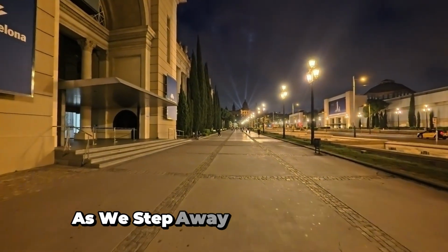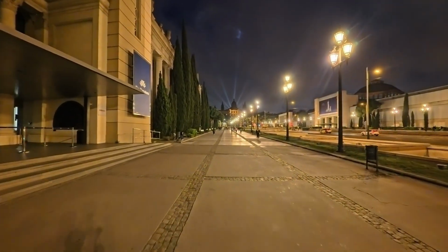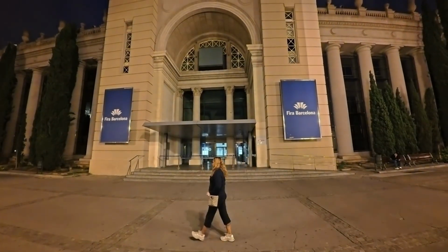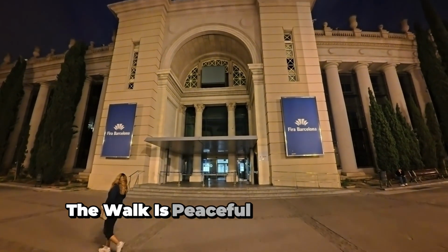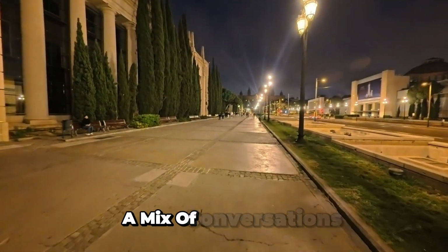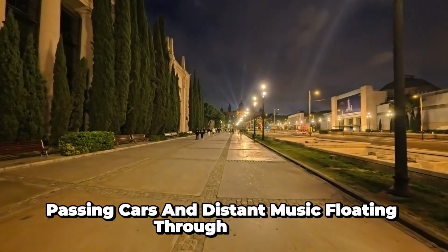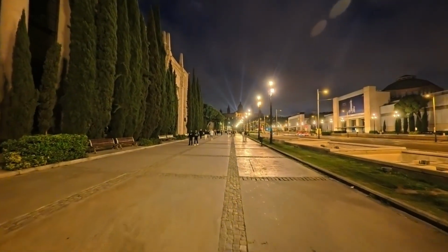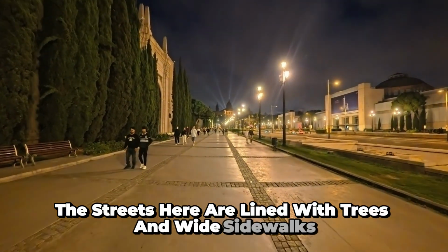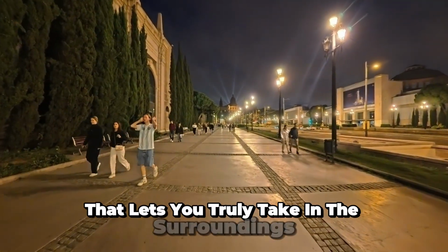As we step away from Las Arenas, we follow the road toward Palau Montjuïc, the cityscape unfolding as we move forward. The walk is peaceful, with soft city sounds in the background, a mix of conversations, passing cars, and distant music floating through the air. The streets here are lined with trees and wide sidewalks, giving you a sense of space that lets you truly take in the surroundings.